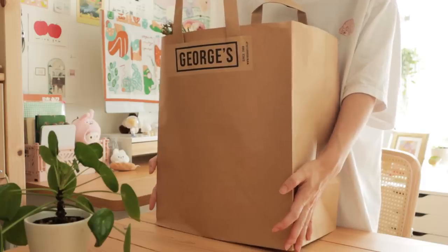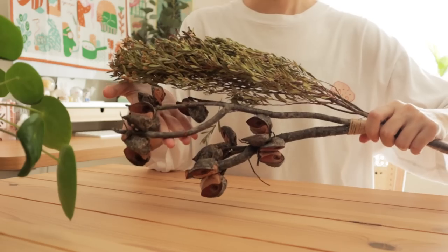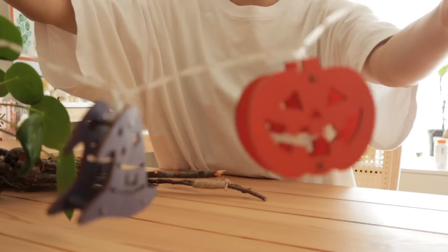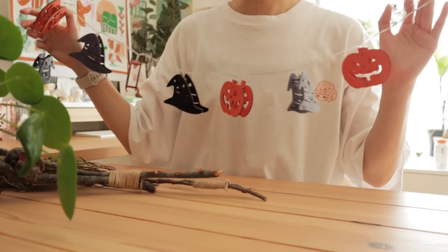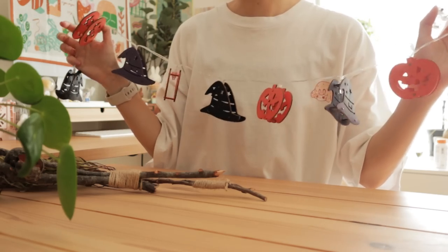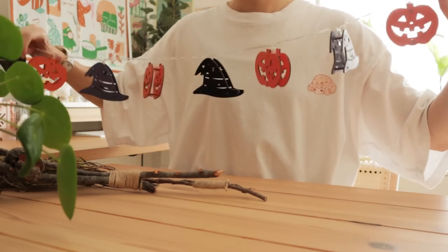Want to show you guys the stuff that I got yesterday. I got some dried plants, Halloween lights. I have one of these already from last year. I want to put them all across our living room window and one is too short, so I got another one.